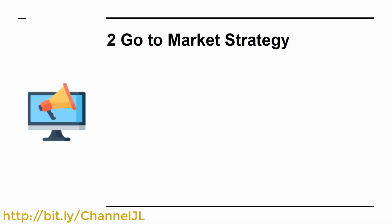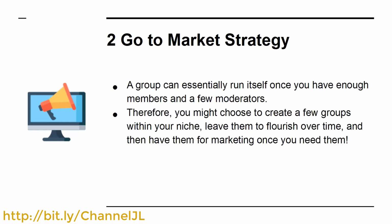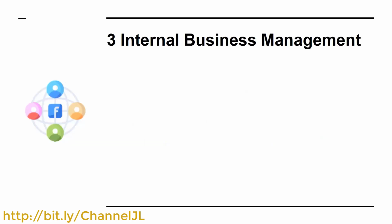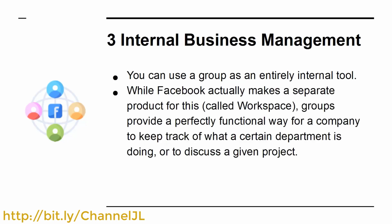2. Go-to-market strategy. A group can essentially run itself once you have enough members and a few moderators. Therefore, you might choose to create a few groups within your niche, leave them to flourish over time, and then have them ready for marketing once you need them. 3. Internal business management. You can use a group as an entirely internal tool. While Facebook actually makes a separate product for this, called Workspace, groups provide a perfectly functional way for a company to keep track of what a certain department is doing, or to discuss a given project.